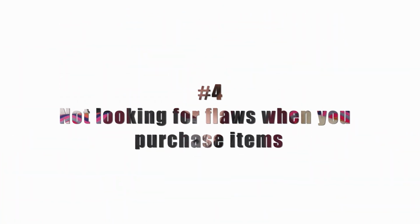So unless you're an influencer, you shouldn't be selling based on style. Number 4, this is a mistake I still make: not looking for flaws when you purchase items.